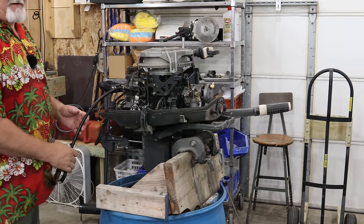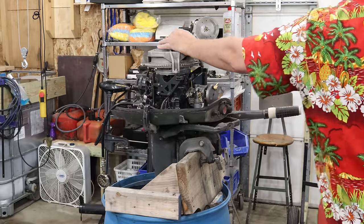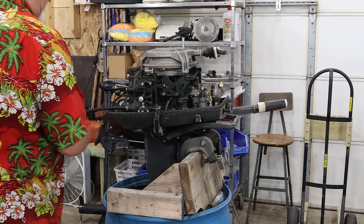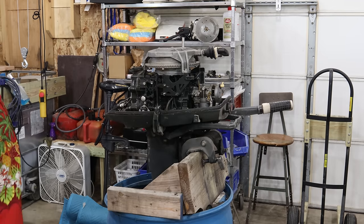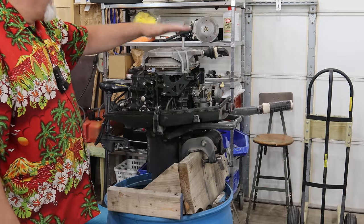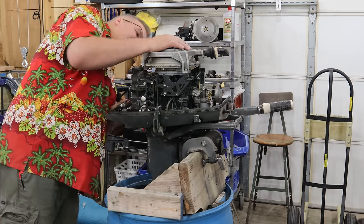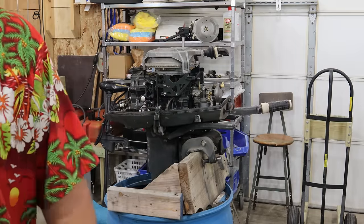Got 100 pounds there. Dead on 100 on the bottom cylinder. That'll play. I really need to get me a spark checker, but I'm pretty sure there's no spark there. We're going to pull this pull start cover off and take a look at them points, because I bet you they're old as all get out. So let's get to pulling that off.